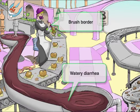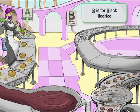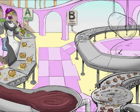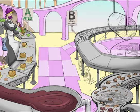Now let's move on to exotoxin B. And same thing, you have to make the connection between exotoxin B and black licorice. Exotoxin B disrupts cytoskeleton integrity by depolymerizing actin, which leads to enterocyte death and necrosis. It also leads to a yellowish-gray exudate that forms a pseudomembrane that covers the colonic mucosa. Thus, C. diff infections can be referred to as a pseudomembranous colitis.